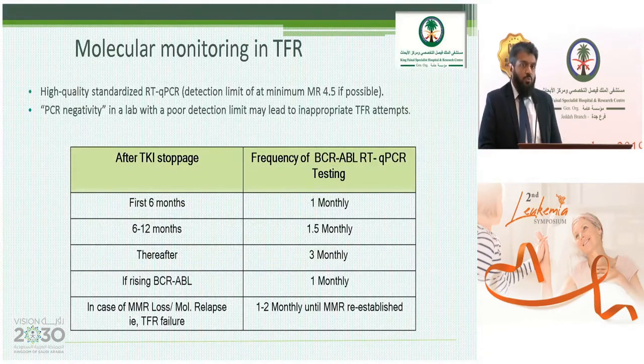Okay, once you have decided to stop the drug, what do the guidelines ask you to do with regard to monitoring? First of all, you need a reliable test. You need a laboratory which can test up to MR4.5. In the first 6 months, you are required to test at least monthly, so every 4 weeks you need a test. From 6 to 12 months, every 6 weeks, and thereafter 3 monthly. But if there is a rising BCR-ABL titer, then you go for a monthly test.